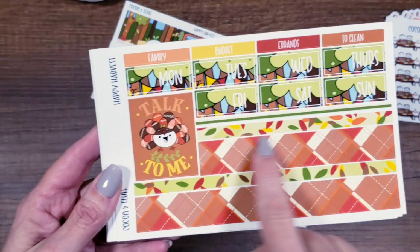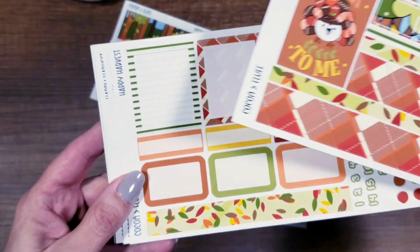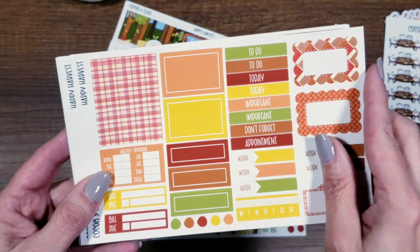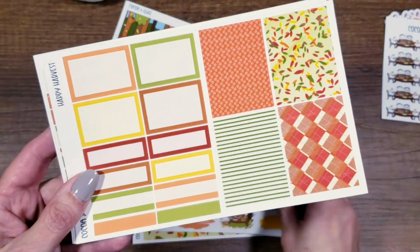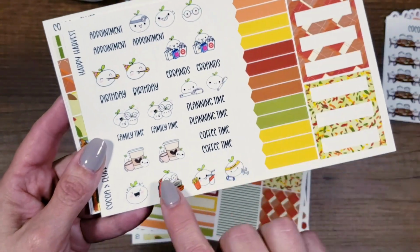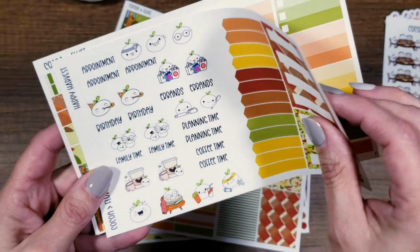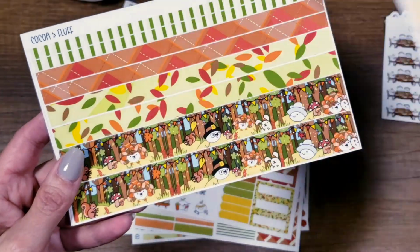Then your page 2 is your washies, your date covers, and your Talk Turkey to Me. I'm just going to flip through these now because you already know what all this is. So this is your 8-page deluxe kit. And I added some of the new ones at the bottom for you with the Best Day Ever workout and your fast food, and then this page, and then the washi.